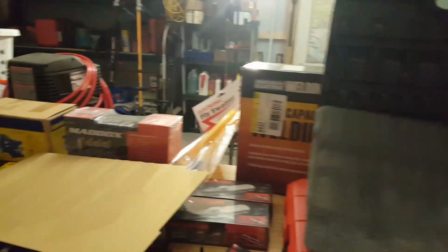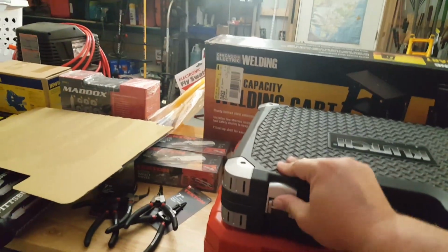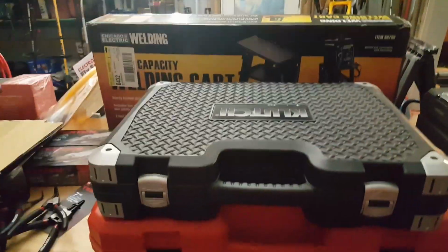I figured I'd share the new toys I got with you guys, and what I paid for them. Seems like there's a lot of clearance sales going on right now.